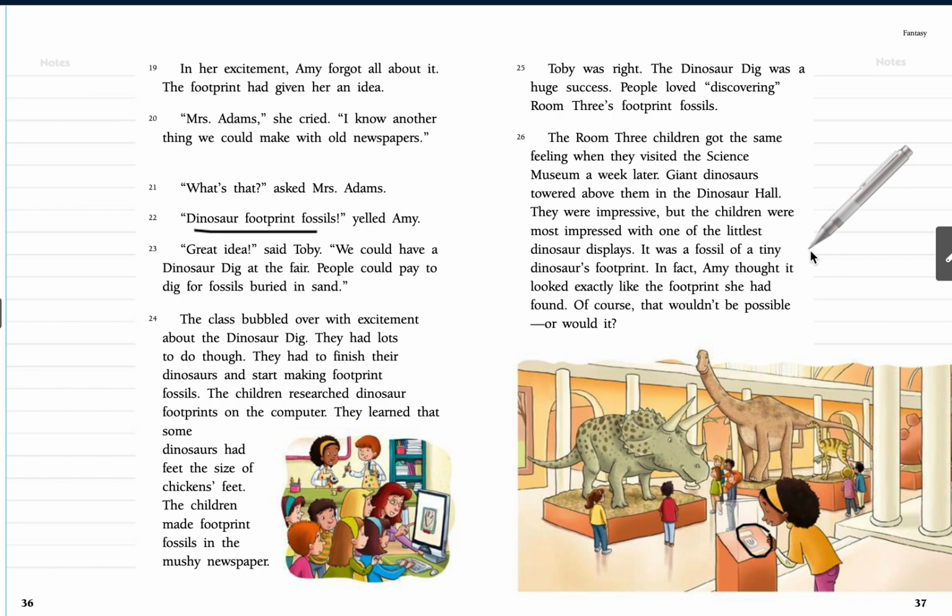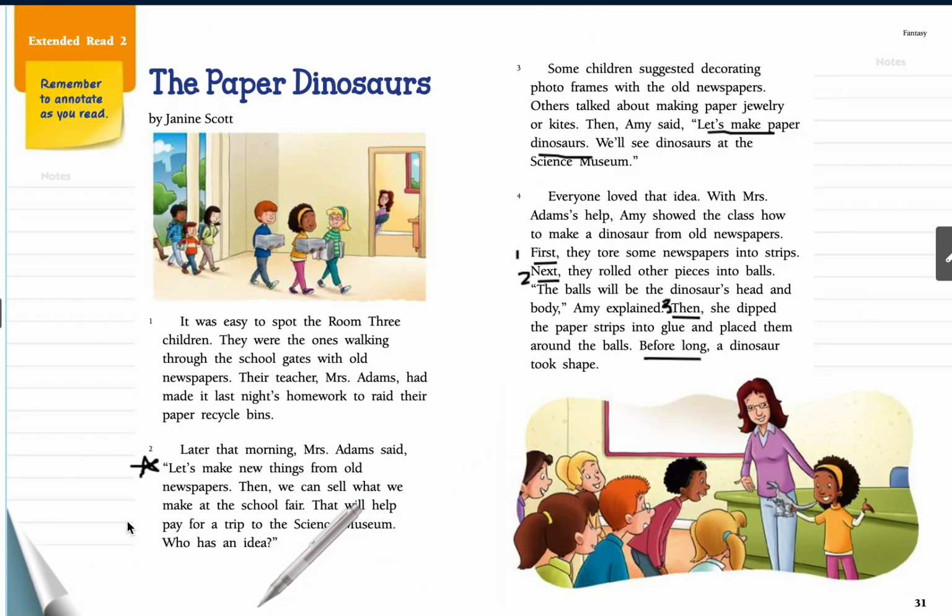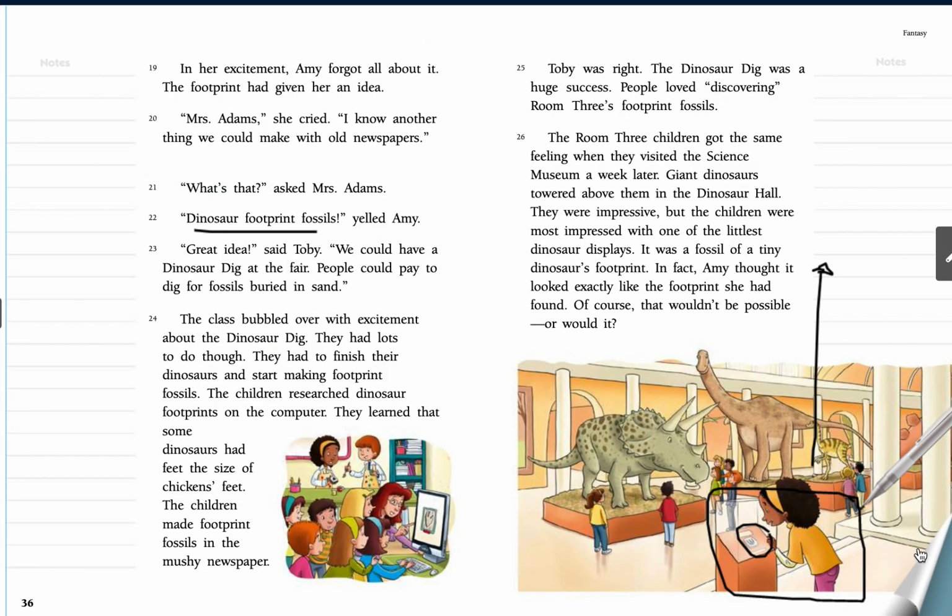I do want to talk about a couple of things. One is I want to think about how we could describe Amy. Okay, what character traits could we say to describe her? This is something that sometimes we struggle with, but I want you to think about what she does. She was the one who came up with the idea originally, right? So I would say that she is creative, right? She came up with that idea. I would say that she is a leader. She was at the front of the class there, sharing her ideas.